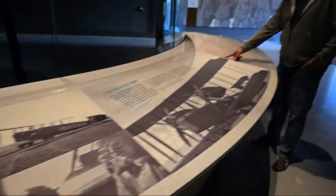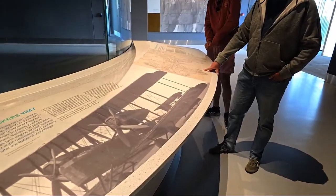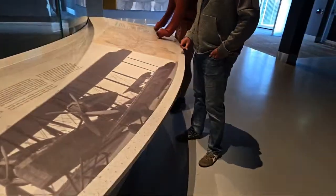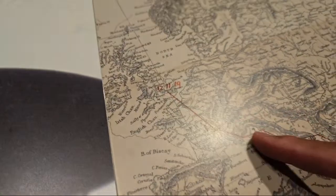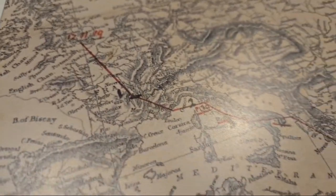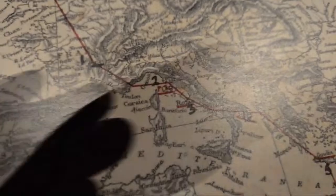Gives you a pretty good idea, Pete, of the actual route they took. Yeah. And I just had a comment here. Miles High says, does Mitch have tan legs or is it just the light? They're probably tan. So you see where they started in England, and they basically didn't technically fly over too much open water. They basically kept it over land just in case. It's a bit hard to read here.